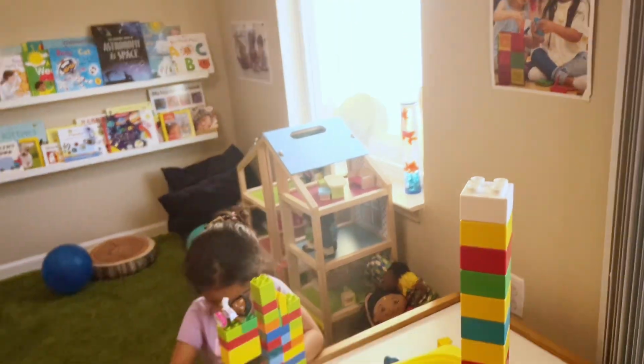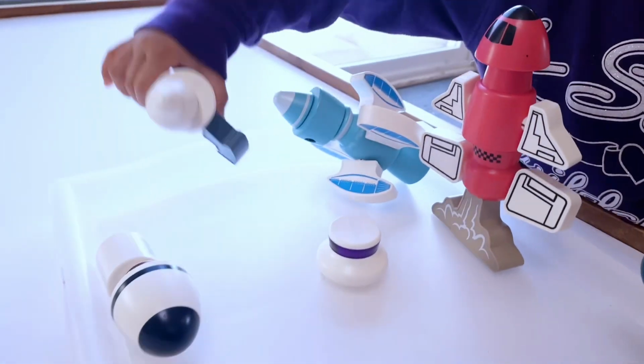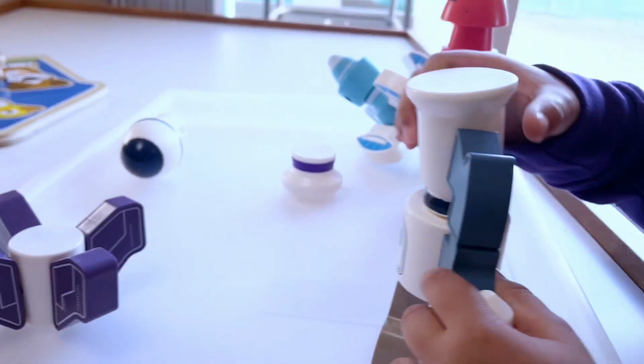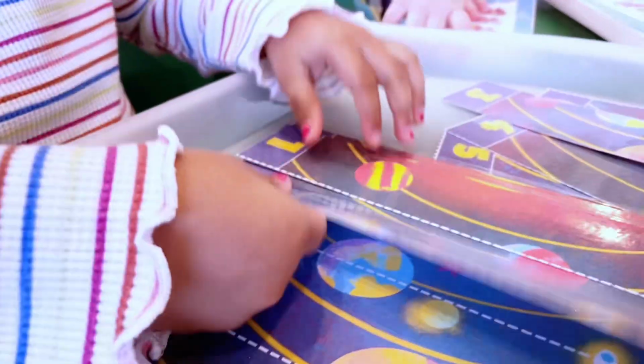In our block area, I just had set up some of our Duplo Lego blocks for some STEM building, as well as these cool rocket block builders, I guess you can call them. So they magnetize together and they're easy to manage for little hands. And with these, they just build different rockets and can mix and match. So they had a lot of fun with that.